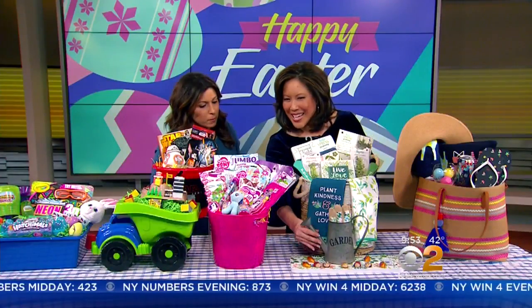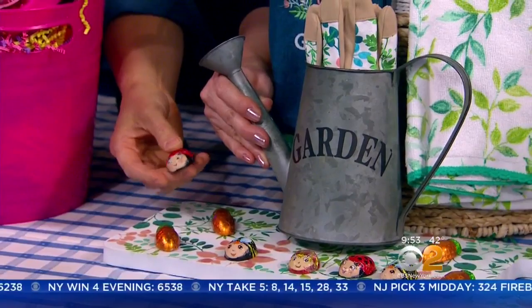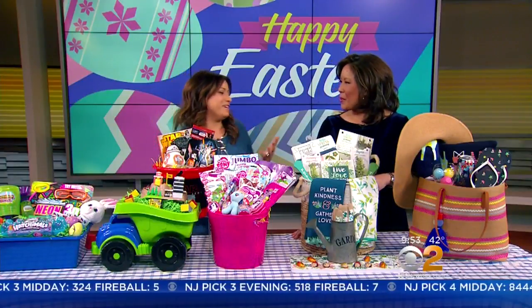And I love this watering can. Oh, yes, that is so cute. The watering can. And look, I got these at the drugstore too. I thought they would be cute with the theme. They're little bug chocolates, and I also have carrots. Great ideas. You can really play off the theme.